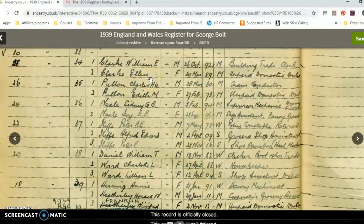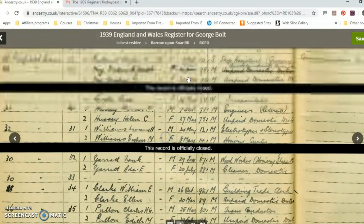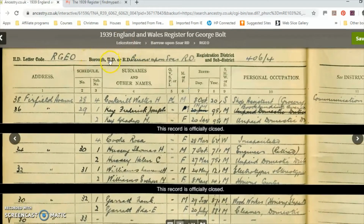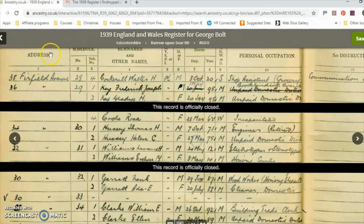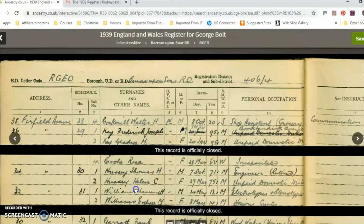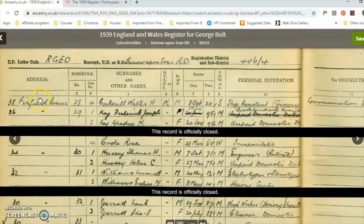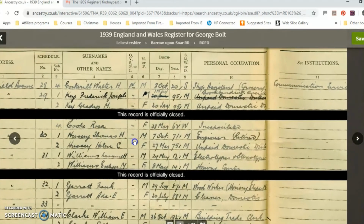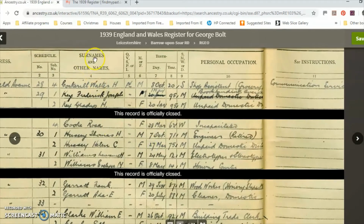Now, before I look at George himself, I'm just going to go to the top here and explain the columns to you. So we're in the borough, that's Union District or Registration District of Barrow upon Soar. And the first column shows you the address, and usually you'll have the road name at the top there, and it's all dittoed. So if you want to know the road name, you'll usually have to come up to the top here anyway. And it's Fairfield Avenue, and you can see they're all given the number. The second and third column you don't need to worry about. Those are just schedule numbers used by administration. And then the fourth column are the names, the surname and any other name.